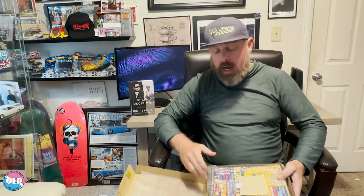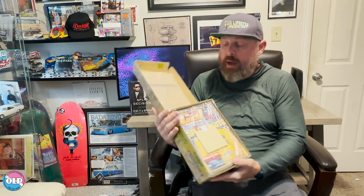Now, what I was able to do is basically acquire a collection, and all I've done is cut this open, so I haven't even dug into this stuff. It's been sitting about a week. It was delivered while I was at Mini Nats. So what we're looking at here is this came all the way from Japan.